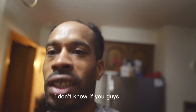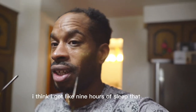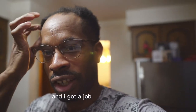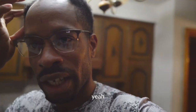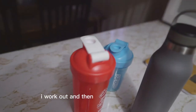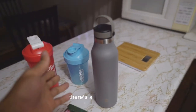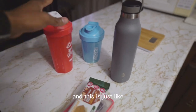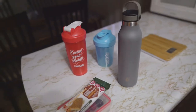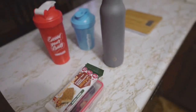I don't know if you guys can see, but my eyes are kind of looking tired this morning. And I went to bed at a decent time. I think I got like 9 hours of sleep, but that workout, and I got a track meet this weekend. But yeah, this is what I usually eat before I work out, and then my usual supplements. D already put my supplements in, so there's a fasted cardio, and this is just electrolytes that I drink. And D has her fruits.